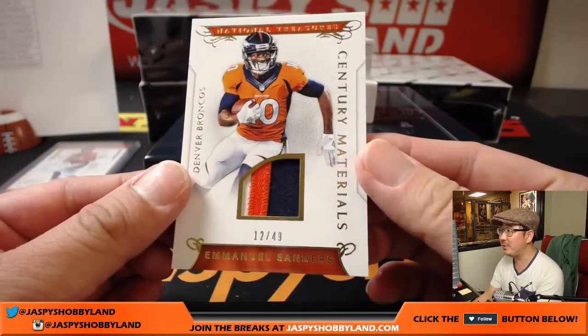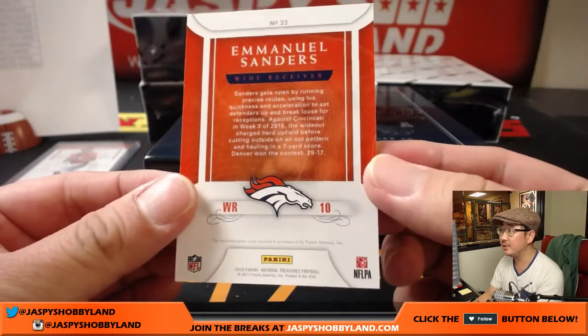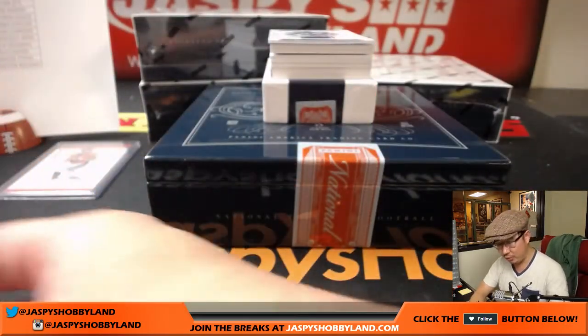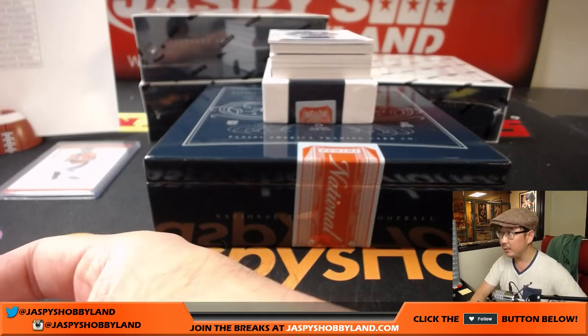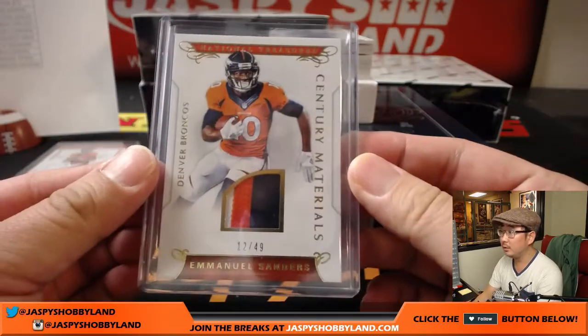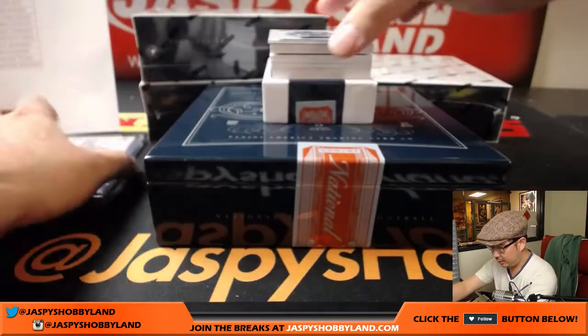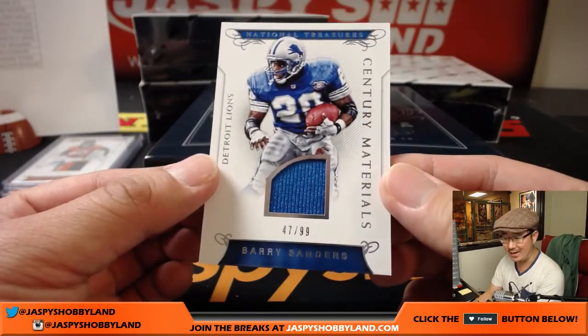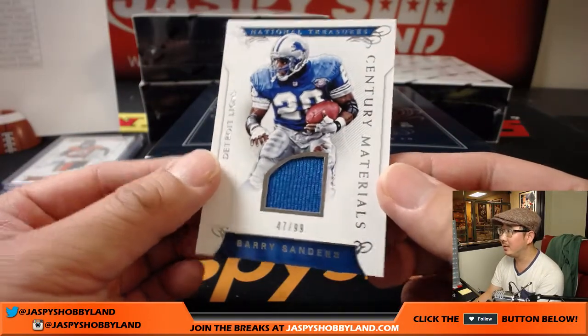Three-color patch. Century Materials. Emmanuel Sanders. That's another one for James. Opposite Joe Mojo. 47 out of 99. Century Materials. Barry Sanders. That goes to Rory. It's a nice-looking one.